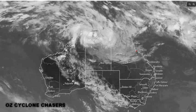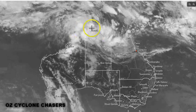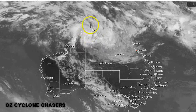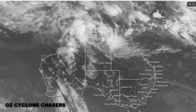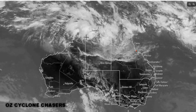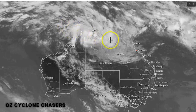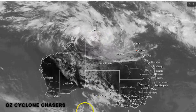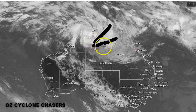Looking at the satellite animation over Australia, you can see the satellite signature of this system has developed nicely over the last 24 hours, and really I guess the big limiting factor is now the fact that it's over land. If it can get over water, the conditions atmospherically aren't too bad for it to deepen reasonably quickly, but behind it you can see a fairly strong monsoon. You can see a lot of cloud and rain activity, especially in this southwestern Gulf area where we've got this northeast-east convergence, just really smashing that southwestern Gulf and creating a lot of rainfall in that region.